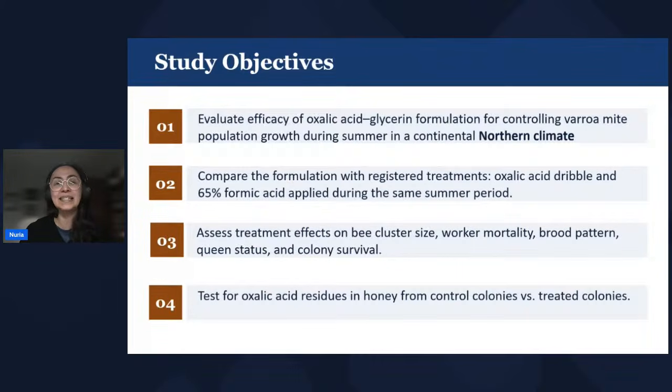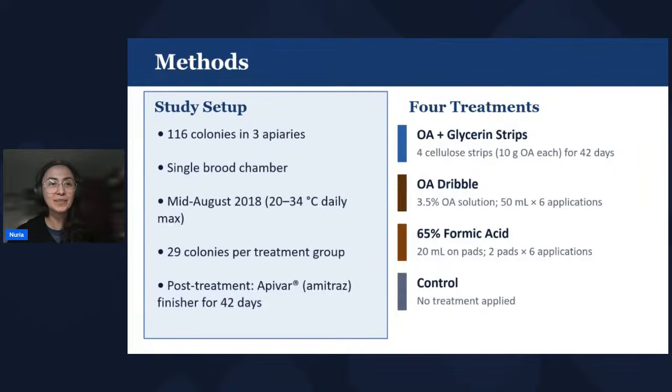Again, emphasizing that the aim of this treatment was to be applied during the summer when honey supers are on. So for this study, there were 116 colonies included in the final analysis. They were in 3 different apiaries in the Guelph region. The colonies were single brood chambers. The study started in mid-August, where the daily conditions were between 20 and 34 Celsius. And this study lasted for 42 days. Apivar, with the chemical amitraz, was used as a finisher treatment after the 42 days of oxalic acid exposure were done.